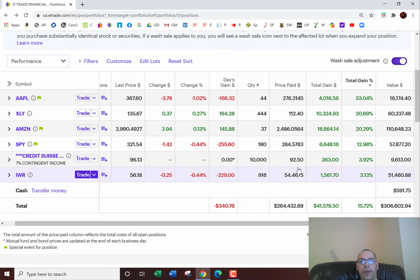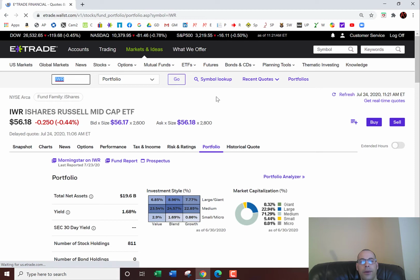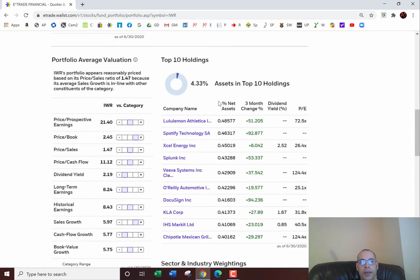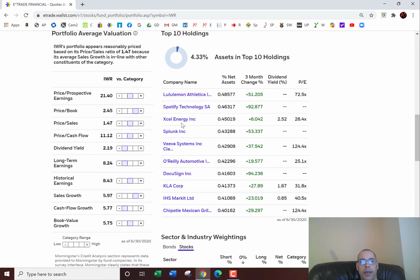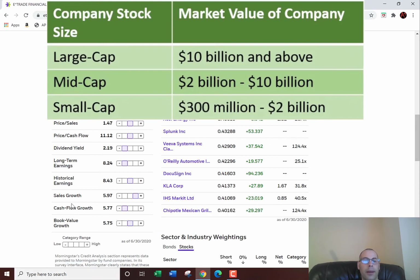I also have 50,000 IWR. I'll show you what that is. That's a mid-cap ETF, and I'll show you the portfolio. Lululemon, Spotify, Xcel, Splunk. Mid-caps aren't large companies like Apple and Microsoft. They're kind of middle companies in terms of market cap.